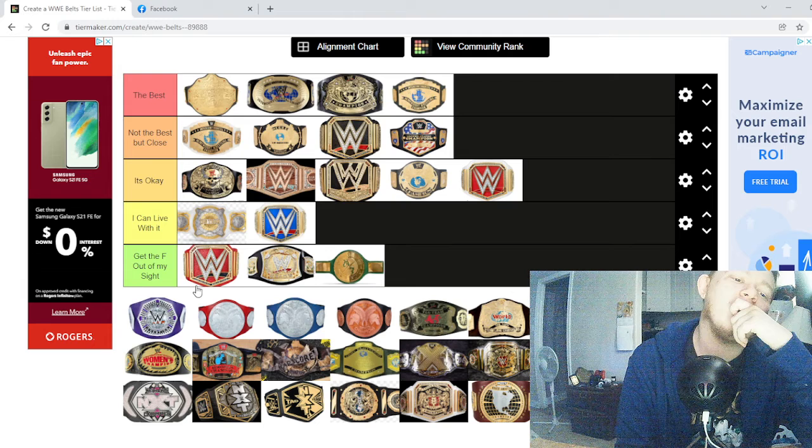I don't like how obnoxiously silver the plates are. There's nothing wrong with the copper plates. I don't like the copper one, no, honestly. But for me, the SmackDown one can go in the it's okay. The Raw one can go in the I can live with it.